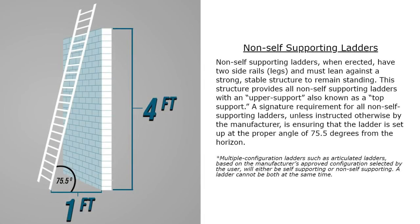Non-self-supporting ladders. Non-self-supporting ladders, when erected, have 2 side rails, legs, and must lean against a strong, stable structure to remain standing. This structure provides all non-self-supporting ladders with an upper support, also known as a top support. A signature requirement for all non-self-supporting ladders, unless instructed otherwise by the manufacturer, is ensuring that the proper setup angle of 75.5 degrees from the horizon is achieved.